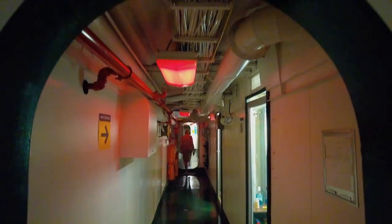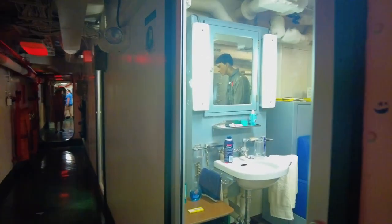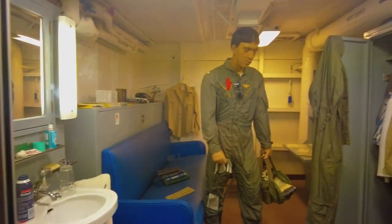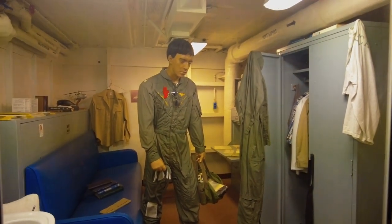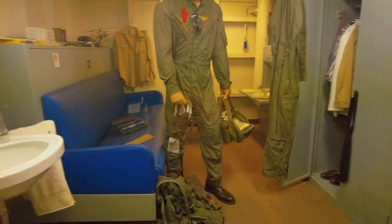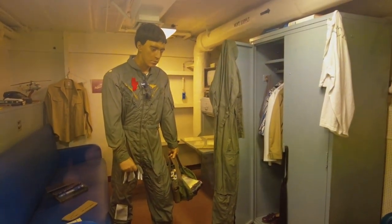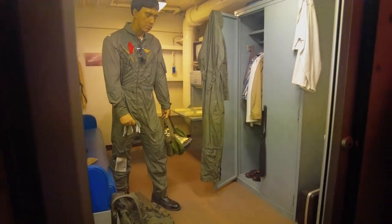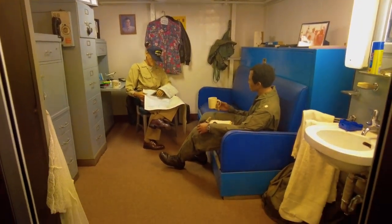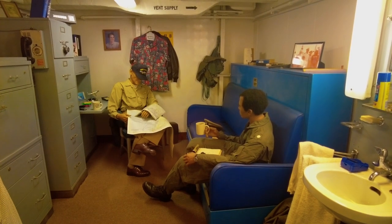And this is where you get to see some of their living quarters. This would be a HS-12 commanding officer. This is his room. He's got a little sink over there. It's like a Vegas hotel room tour, guys. Having a little meeting here, planning the next invasion.